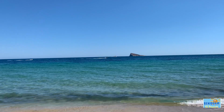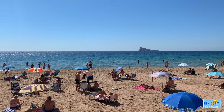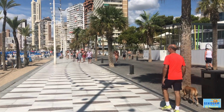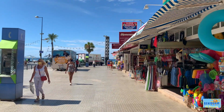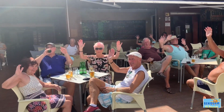September is a beautiful month in Benidorm, and many locals will tell you it's perhaps one of our favourites. The temperatures drop a little, the tourists head home, and we get to enjoy the resort at a more leisurely pace. Obviously this year we're not quite so keen to see the tourists go, but despite the pandemic, Benidorm is really holding its own.